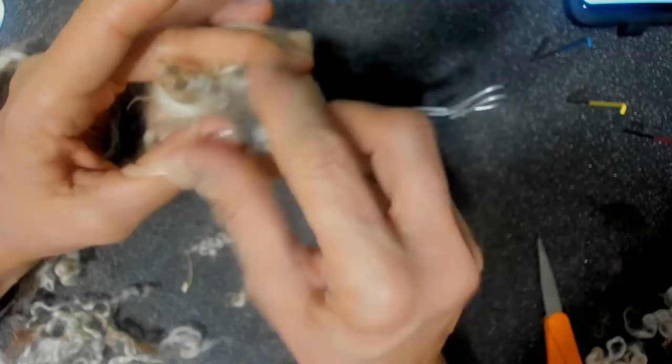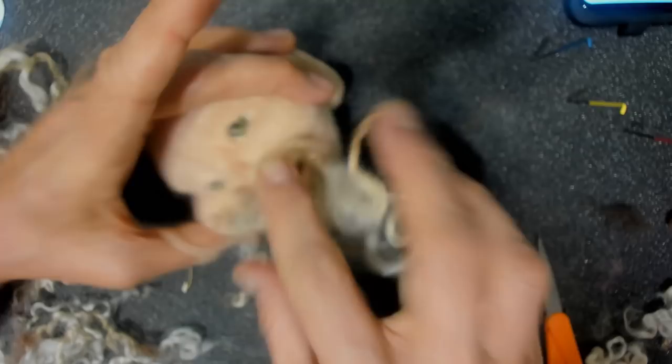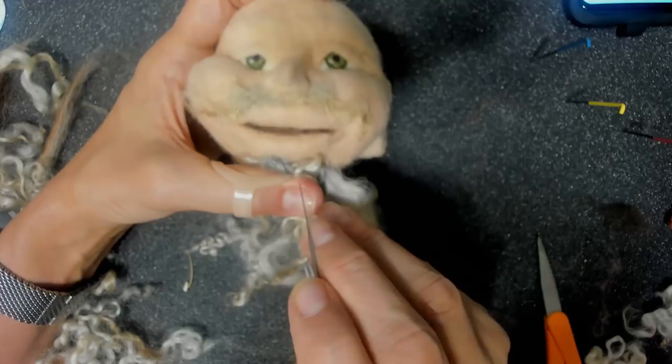Also, with the beard, you can take advantage of a fold if you don't want it to be quite so long. So you can fold them in half. But look, right away we're starting to see a little bit of a beard, and where there's a gap here, that's where you want to take your needle and go right back up into the chin and let it really be seamless.